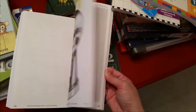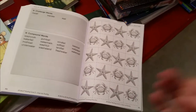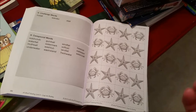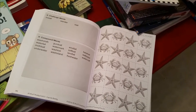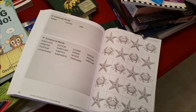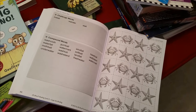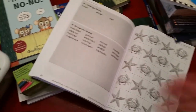This workbook has, of course, we've taken out all of the fun pages. We're almost done with level 2, actually. We've done level 1 and level 2 in one year, because once it clicked for him, we just started flying through it. But I still continue to use it because it gives rules for why certain things are the way they are. Like, for the word hashed, why do we not say hash-ed? Well, ed, you only say ed when the ending sound of the base word is a T or a D. I didn't know that. I just knew how to read the word.